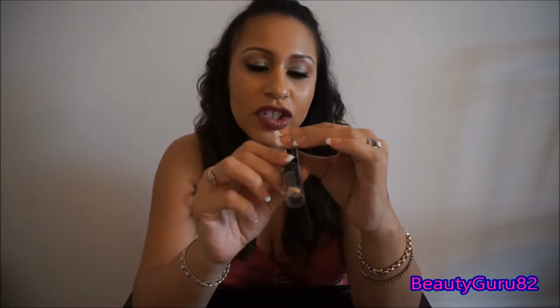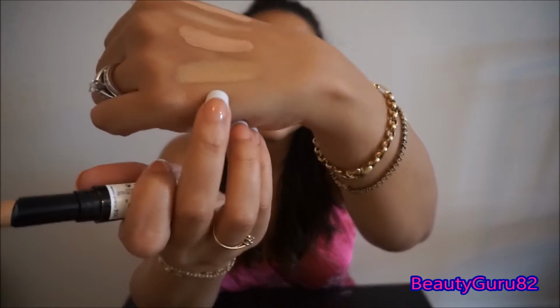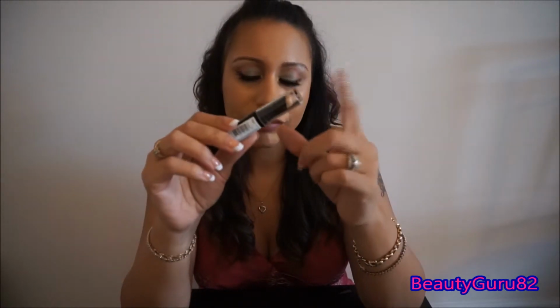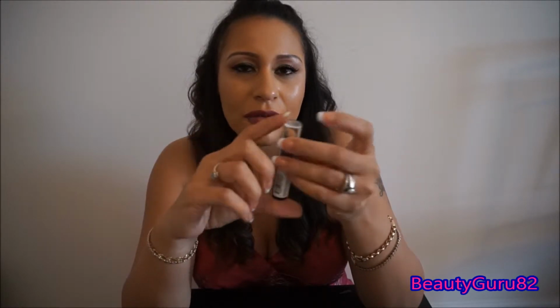This one is from Revlon. This is the Revlon Photo Ready in the shade Medium. And it looks like this. This consistency, it's not liquid. It's kind of a solid. And that's what it looks like right there. I like that a lot. I use this one sometimes. It's really nice. I tend to use this in like the summertime because it's not a liquid, so it's easier to just pop it right on. It's really nice for on the go. So I rather enjoy this one for the summertime.